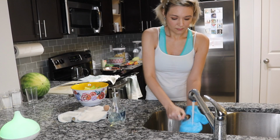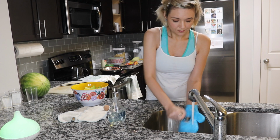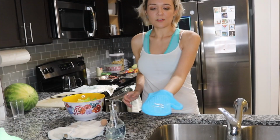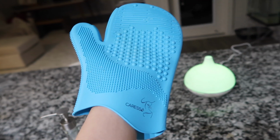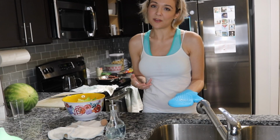So when I'm washing my makeup brushes, I always use cool water because I don't want the glue to come unhinged on any of the makeup brushes. But it has a bunch of ridges and stuff like that so that it cleans it very easily. But like I said, you can use it to take out your muffins and stuff.